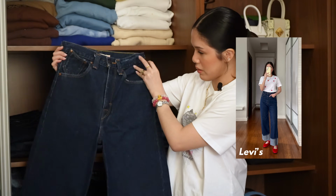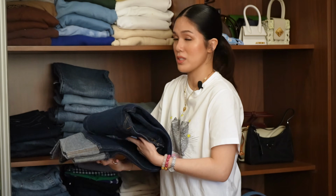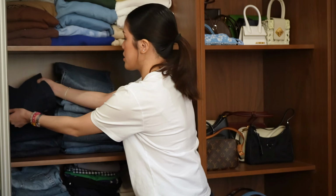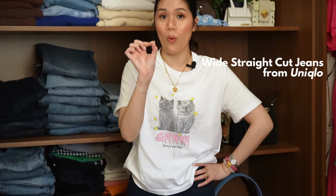These are Levi's as well with a little cuff. They really are the best. I end up reaching for them the most. That and Uniqlo actually. These ones are the Uniqlo jeans that I'm wearing now, and every time I post these, talagang dumog ng questions. Ay, halata na I'm on a little stool. But yeah, these are the wide straight cut.